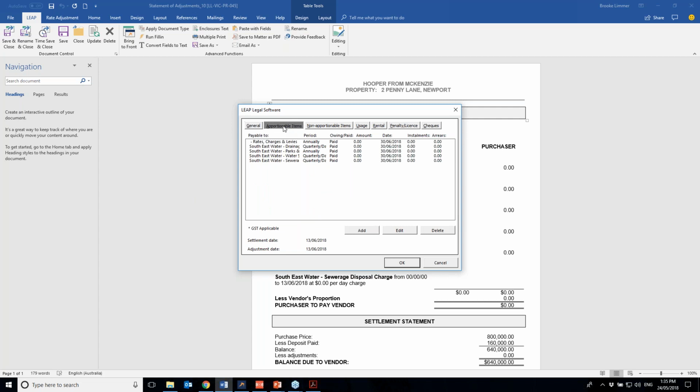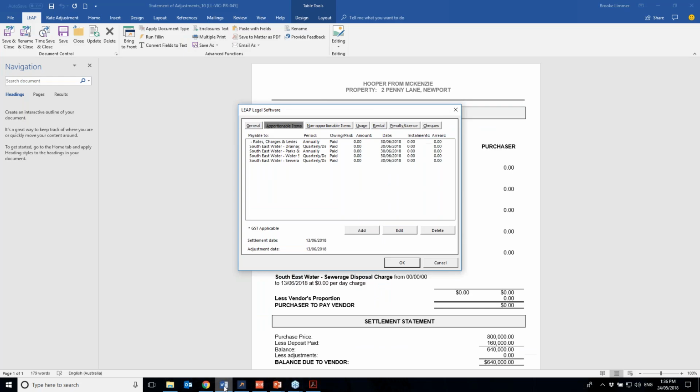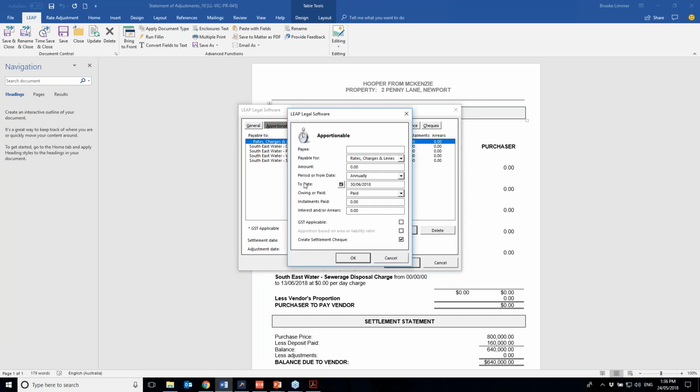I'm going to click onto apportionable items. And this is pre-populated because we put South East Water in as the water authority. It is pre-populated with their name. With rates, charges and levies, as you will remember, we kept council blank in the LEAP matter. So you can see that there's no actual name connected to that payable to. If I want to edit that, I can actually put in the council here, type it in, or I can go back to my LEAP matter and enter it through that way.